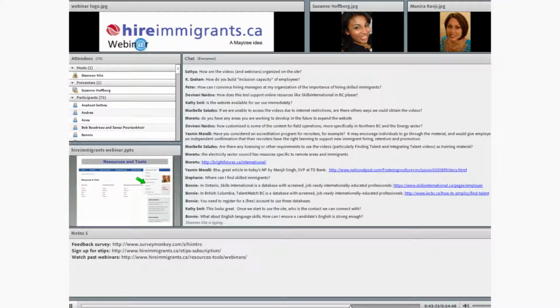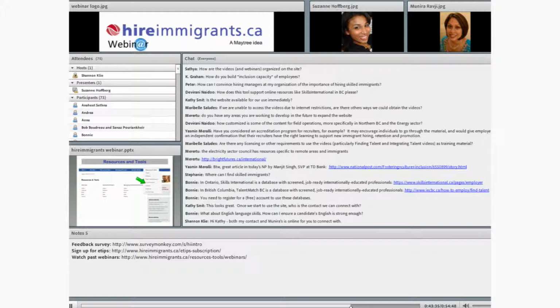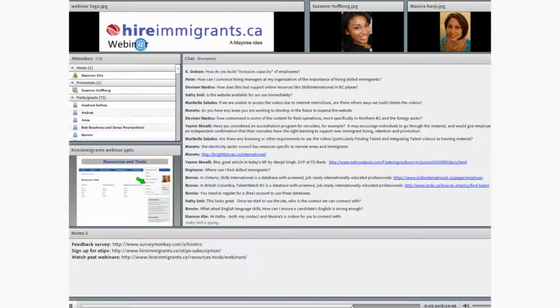So if there's no Immigrant Employment Council in your area, then you can use the community resources to find immigrant-serving agencies that provide employment programs. These are really a great source of skilled immigrant talent, and they often provide employers as well as immigrants with support in these areas. So in case there is no Immigrant Employment Council that's been set up in your region, please take a look to see what other resources are available in that area as well. Now, also under Recruit and Select, there's a section called Finding Skilled Immigrants.